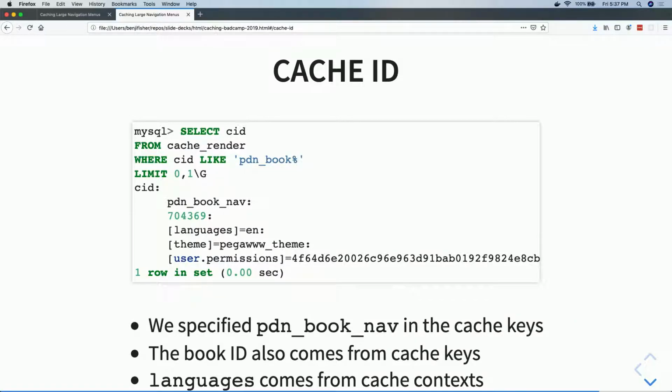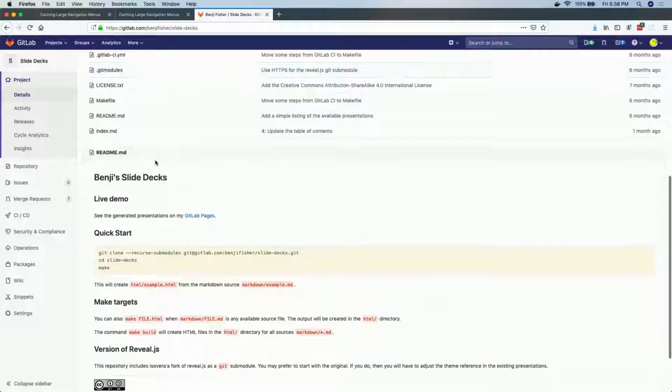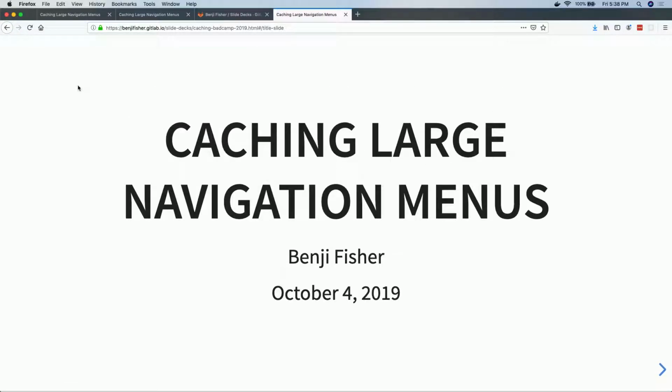I didn't do any research for the sake of research. Your slides are going to be up? Oh, my slides are already up. Yeah, I'll certainly put a link to them on the BADCamp page. But all of my slides, I mentioned at the top that I'm Benji Fisher on GitLab. If you go to gitlab.com/Benji Fisher and you look for slide decks, which is currently at the top, and you scroll down to the top of the README, there is a link to my GitLab pages, and currently at the top are the live version of my slides. So they're already online, and there will soon be a link from the BADCamp page.